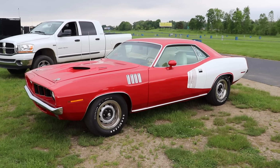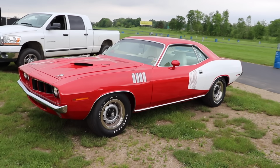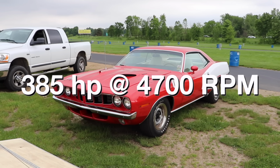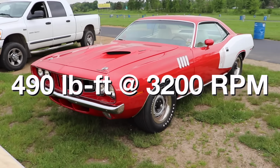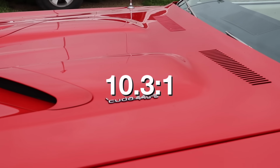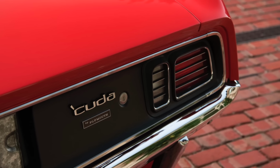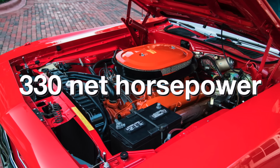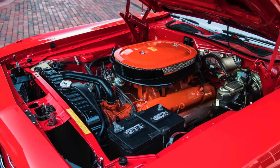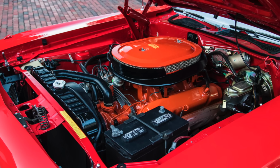Considering that by 1971, horsepower ratings were really starting to take a hit, this Barracuda is extremely impressive. We're talking 385 horsepower at 4,700 RPM and 490 pound-feet of torque at 3,200 RPM, all with a compression ratio of 10.3 to 1. But remember, those are gross horsepower ratings. Around this time they were changing to net horsepower, so the Barracuda was putting out 330 net horsepower in 1971, which is absolutely phenomenal for that year. I just hope that you enjoy paying for premium gas, because this thing is gonna go through a lot of it.